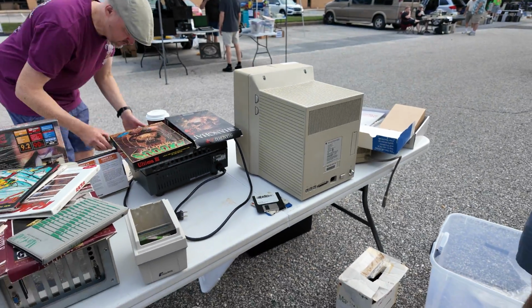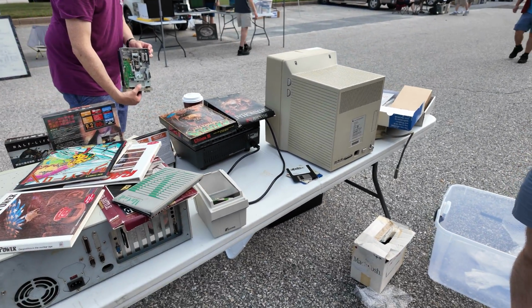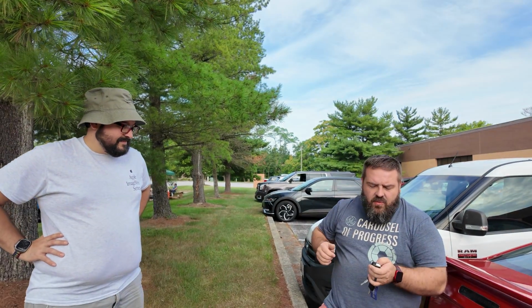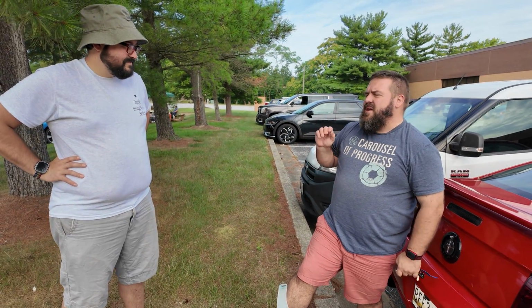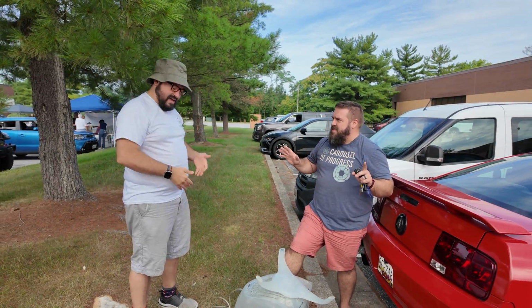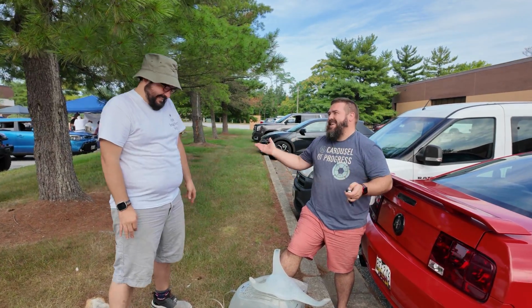Wait, is this a monitor you don't have? I don't have anything like this, and honestly, when I collect, I'm not necessarily collecting for function. I like just sometimes display pieces. Yeah, exactly.